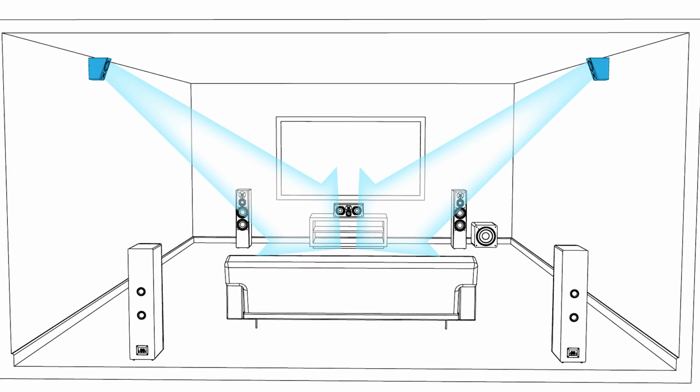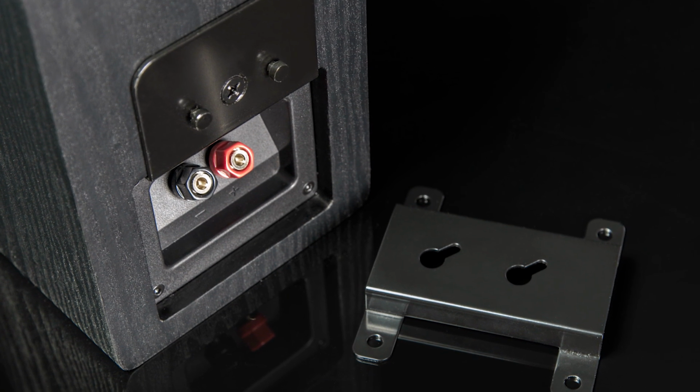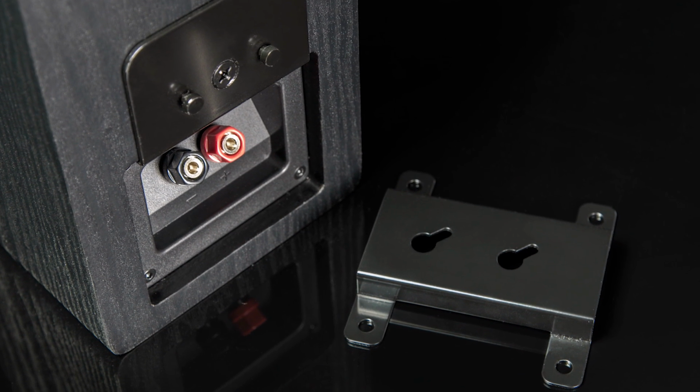So we have the ability to create true height effects. We have a relatively easy installation, and Smith actually came up with a phenomenally cool wall bracket solution. Very easy to install, and then you just hang the speaker onto the bracket after it's been installed. So a simple two-step process that most folks would be able to install relatively easily.